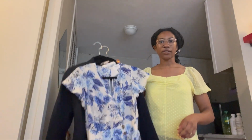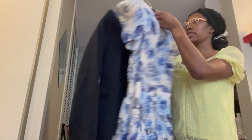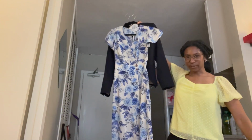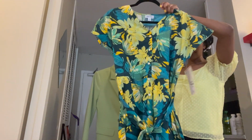Option number 2 is another maxi dress. This one is from TJ Maxx. It has a floral print, kind of reminds me of Hawaii. And this navy blue blazer is from H&M. So that's outfit option number 2. Outfit option number 3, we have this maxi dress that is floral print from Macy's.